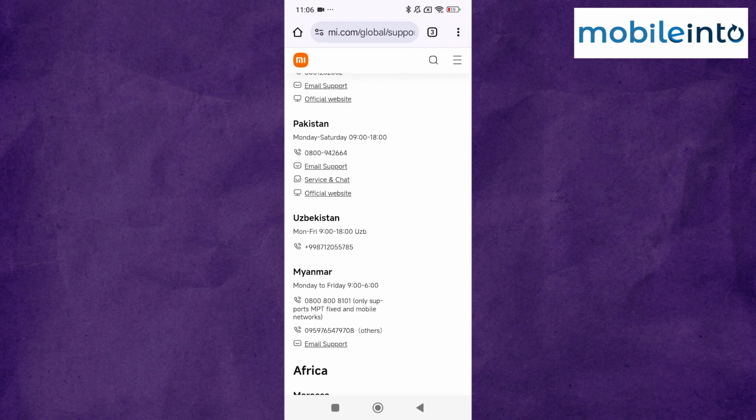Now, as you can see, there are many ways to contact Xiaomi's customer service. You can contact Xiaomi's customer service through the chat support, the email support, or the phone number. Just select the chat support. If the chat support is not available in your country, just select the email support or the phone number.